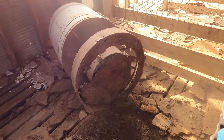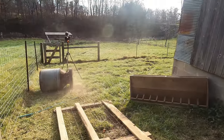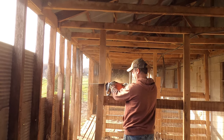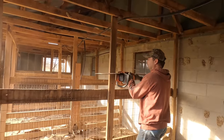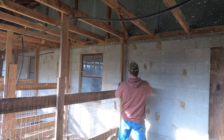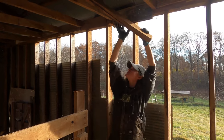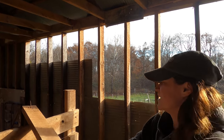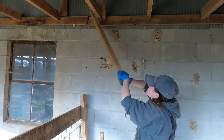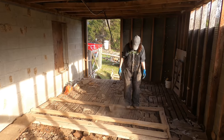Pretty rusted. Yeah. Pretty bad shape on the bottom. Set your camera. Yep. Wait for it to fall over. End up falling on my head. You gotta pry back the other direction. You got it. Yeah. You got it. All right.